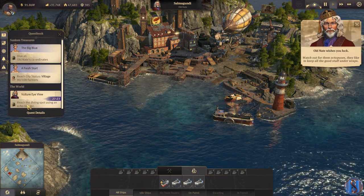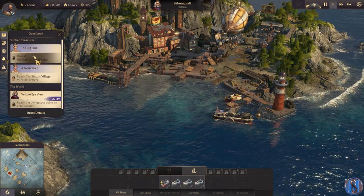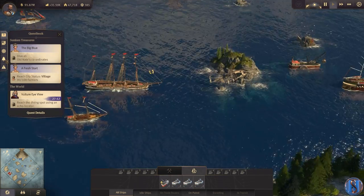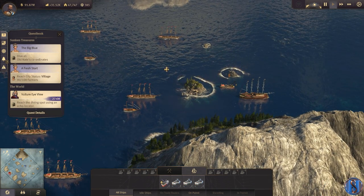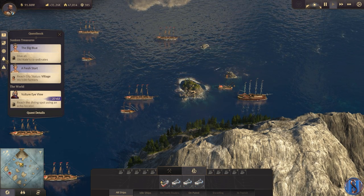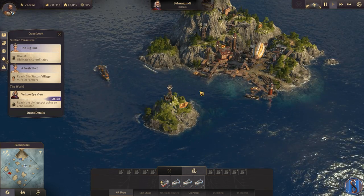Alright. Dive at Old Nate's coordinates. Uh-oh. Are these bad men? Yes, they are. There are a lot of bad men. Alright, at least that part isn't... holy cow! We're going to need to put together a military, to say the least.